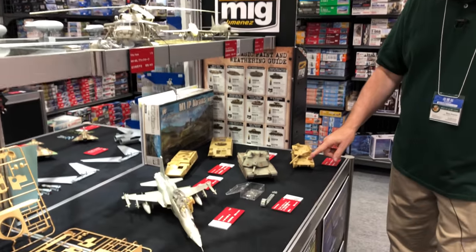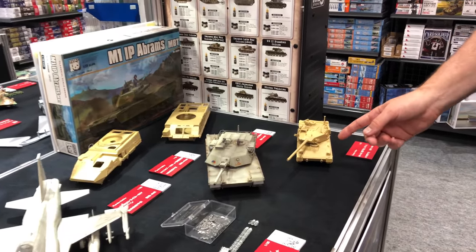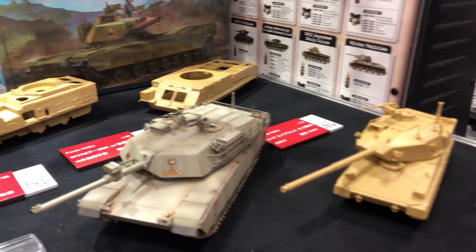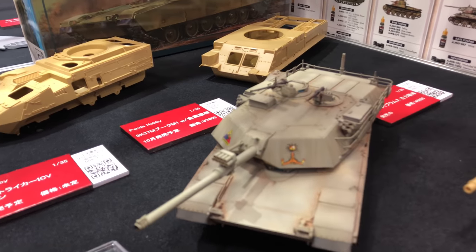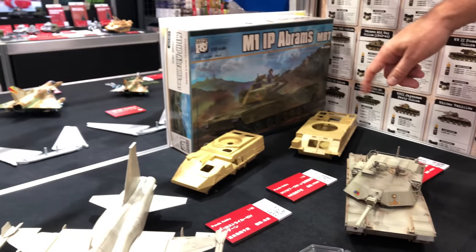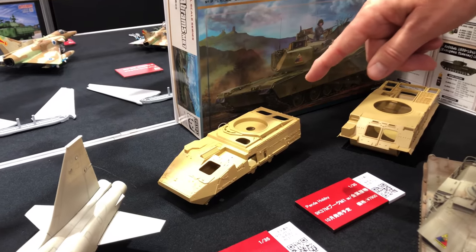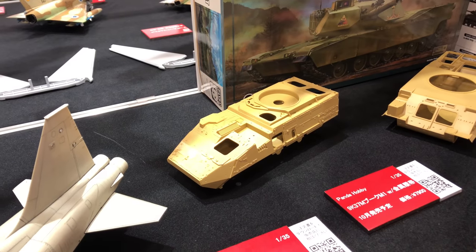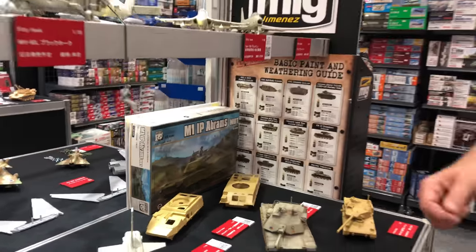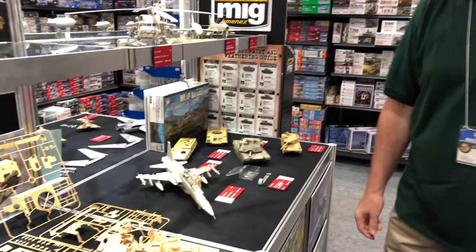And this should be in stock this month, the M8 Armored Gun System. This is another more recent release, on sale now: the M1 IP Abrams, one of the early Abramses. More stuff currently under development is the Buk missile system. And this is going to be a Stryker Dragoon, which I don't think is even fielded yet by the American military.